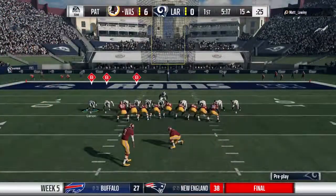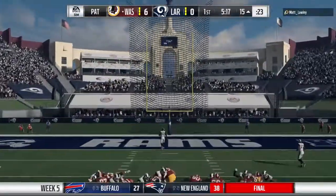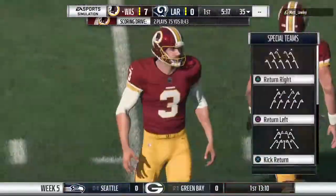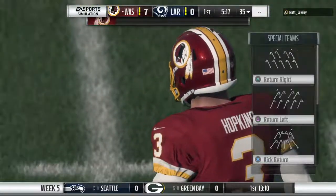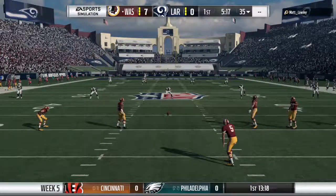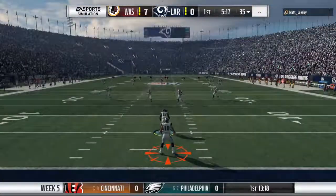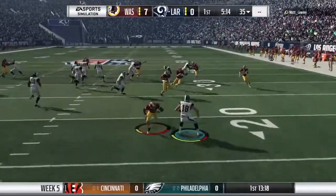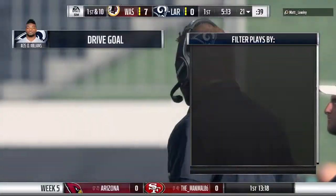Dustin Hopkins on now to add the extra point. It's good, and the Redskins take a 7-0 lead. The kickoff team on the field now as they will send this one away. This fielded at the 2. And he'll get it up across the 20 to the 21-yard line.